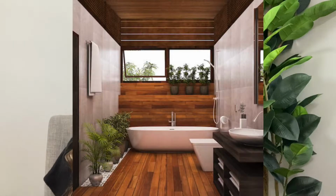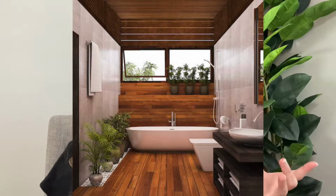Making sure that the colors that you're using throughout your house are inspired by nature. So a lot of very neutral colors, very muted colors, nothing too bright or too in your face. Leaning more towards items that are textured and not patterned are really going to help give that biophilic effect.